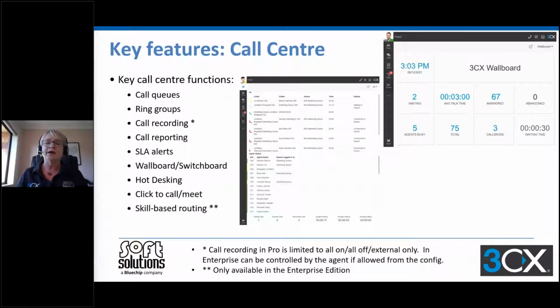Some key things there with call recording. This is only available in the Pro and Enterprise solutions. In both options, you have, at an extension level, the ability to set all on, all off, or external only. Only when you get to the Enterprise solution can it be controlled at the agent level, and that's allowing people to take recordings of key pieces of information. So that's something to consider when sizing up a licensing opportunity between Pro and Enterprise.